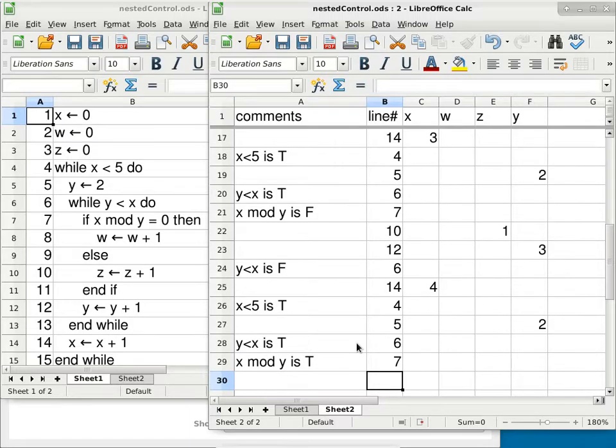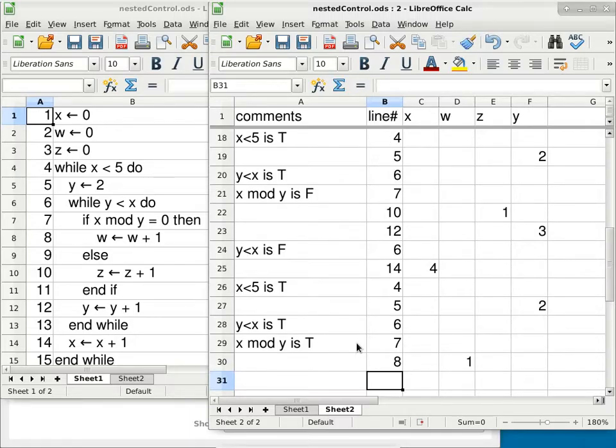And according to the map, if it is true, we go to the left-hand side, and the left-hand side corresponds to line 8, which is increasing w by 1. So w is going to be incremented from 0 to 1. Whoops, wrong cell. Nope, it is the right cell. Never mind. It's just that I forgot to put down the right line over here, which is line 8. What do we do after line 8? We get to line 12.